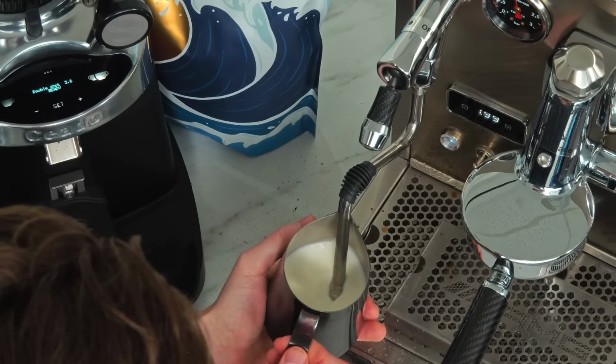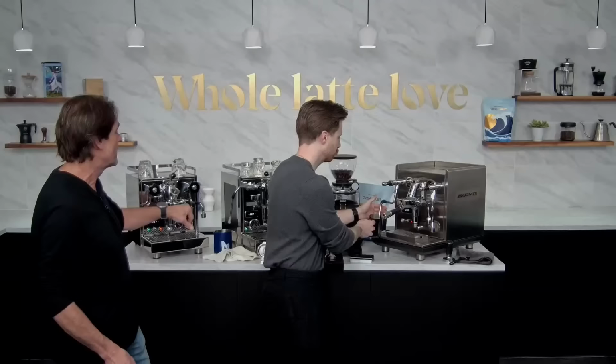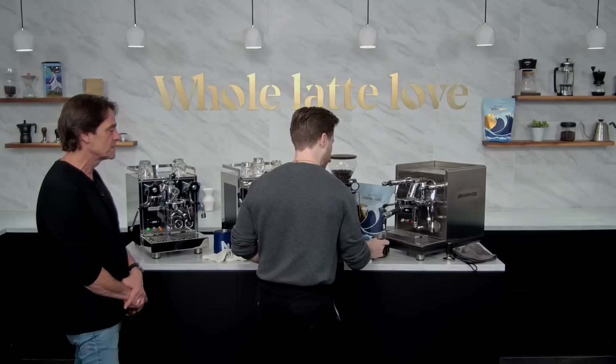And I will say both the 600 and the Synchronica go up around 2 bar of steam pressure, which is going to be more than you'll have available in a heat exchange machine in general. It's a lot of pressure, and heat exchange machines are usually going to be in that, I don't know, 1.3-ish, maxing out somewhere in there, maybe 1.5 in some cases.